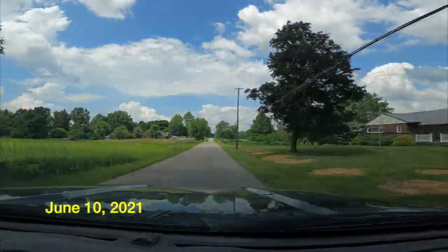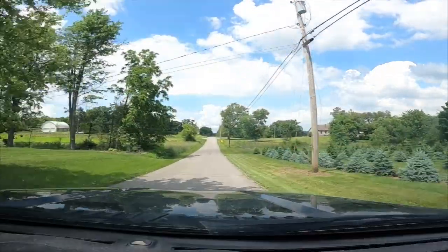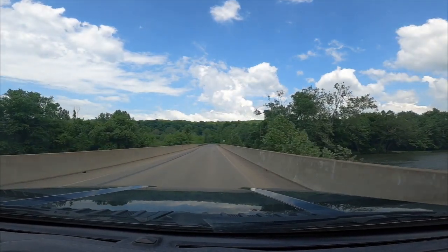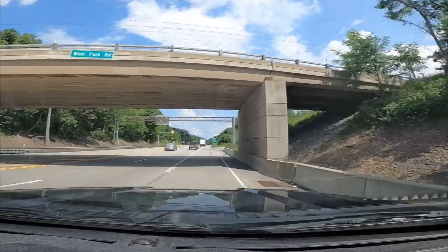Everybody, we're headed to Moraine State Park. We're going to go on a little bike ride. We got Graham a new-to-us bike. He's going to check it out on the trails. We're hoping since it's a Thursday, it won't be quite so crowded.